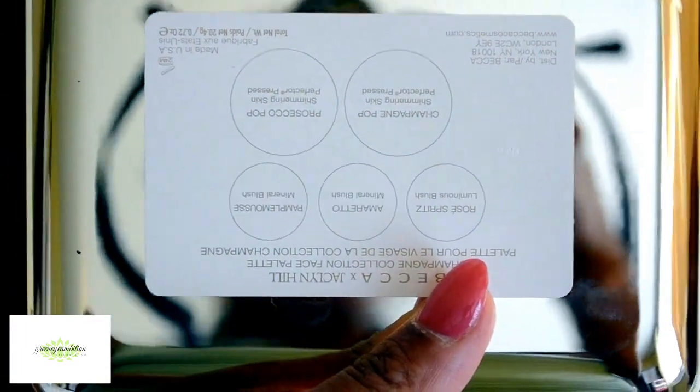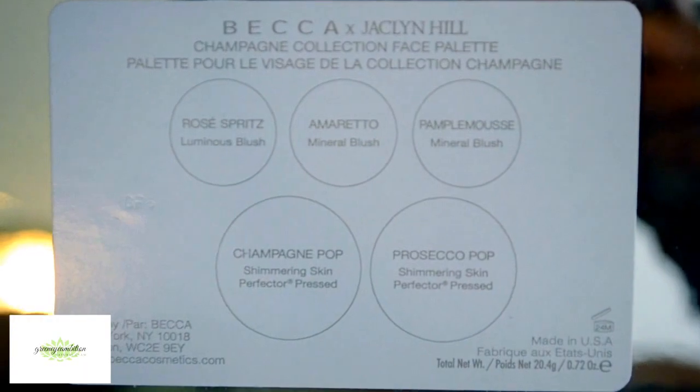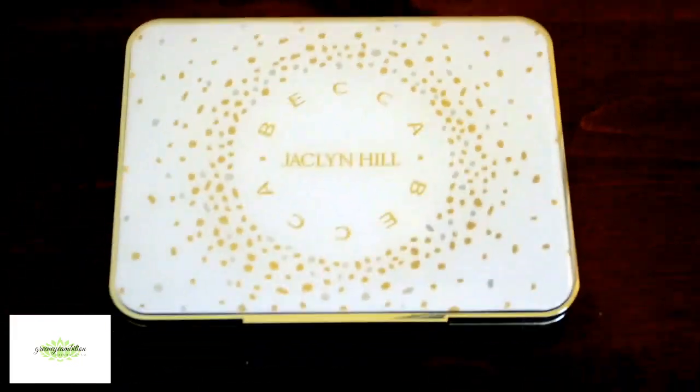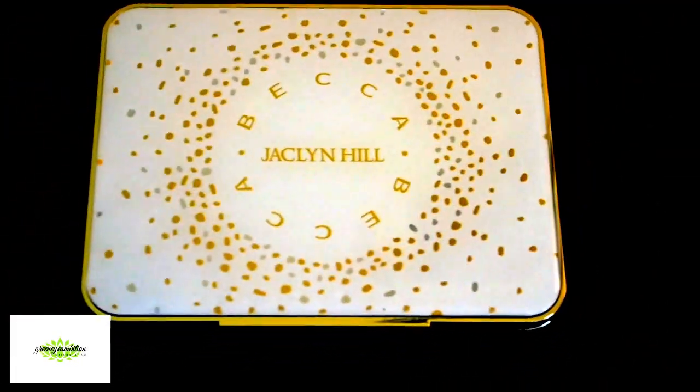There I am. And oh, I'll flip that for you. It's got all the colors on the back. And on the front here, my camera would focus. It is this plastic kind of rubberized material. I don't know, that's the only thing I don't like about it. It's a weird consistency. But other than that, the palette is fantastic.